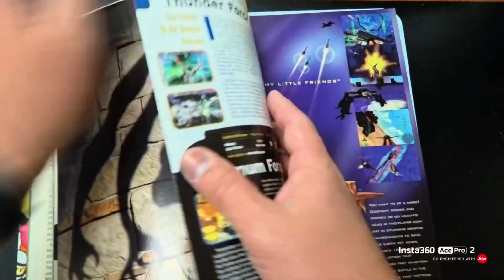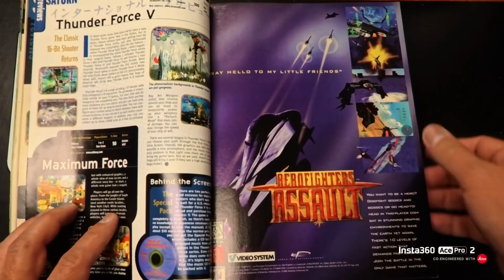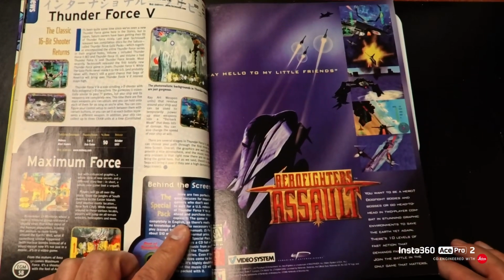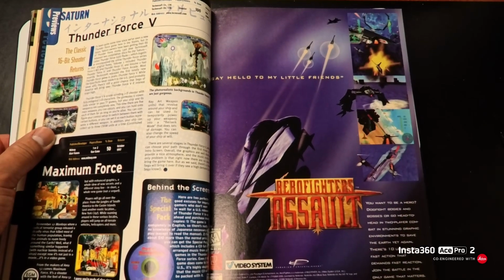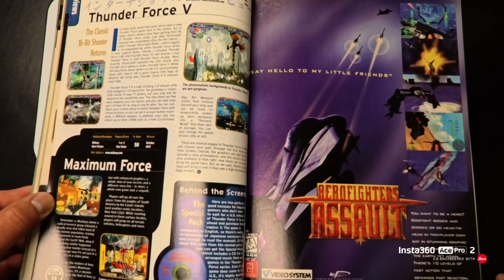PlayStation was intriguing to me. But the Saturn, the few times that I remember trying it, the one thing that was probably a dumb reason not to like it, but the controller. The controller felt so tinny, so plasticky. It felt light. It felt like there was nothing inside of it, and that really bothered me. And I just didn't like it. I don't know, something about it.